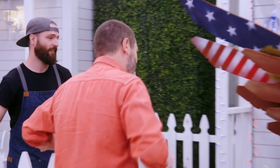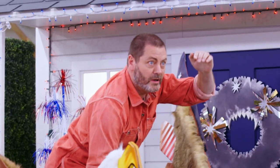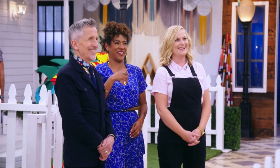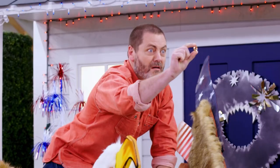I'm gonna climb on the eagle. Oh, hell yeah. Come on, Nick. Liberty straight ahead. It does look like you're riding the bird. I like the wind!